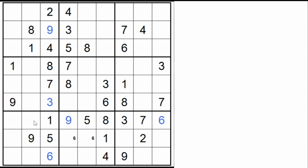And if we look back in row 7, we are still missing a 2 and a 4, so I'll annotate a 2 and a 4 and a 2 and a 4. And so now this 2 and 4 are going to be not only a naked pair, but a claiming pair, and they're locked into this block. So this cannot be a 2 or 4 in any other spot.